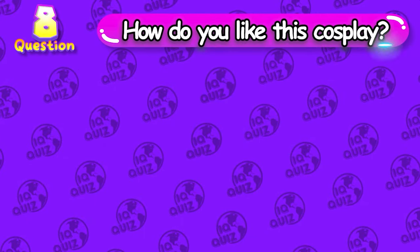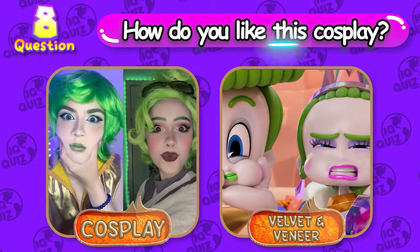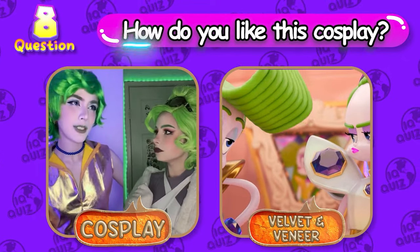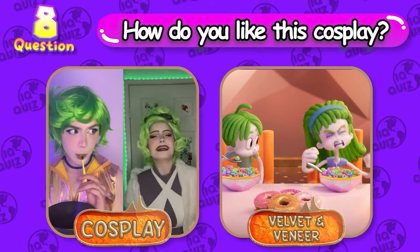Round 8. Vote this cosplay of Velvet and Veneer. What do you think about this cosplay? Share your thoughts about this cosplay in the comment section to let us know.